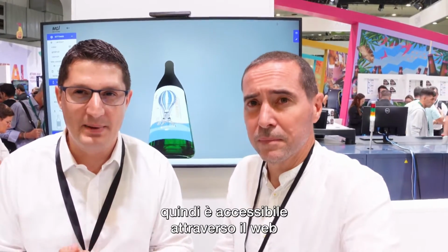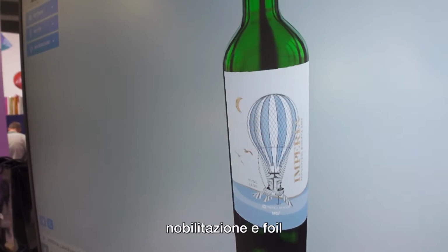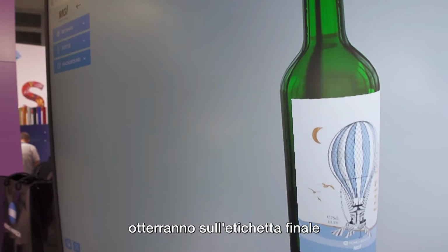So MGI Approve is actually the proofing tool. So instead of having to print out something and send it to the end user every single time to actually see it physically and have a tangible effect, here what you have available is a digital solution that is based on the cloud, so it's accessible through the web, and it's a web-based system which enables you to directly interact as a print vendor and solutions provider to brand owners on the creative side of it, what types of effects from printing to embellishment to foiling it actually has on the final label, on the object itself.